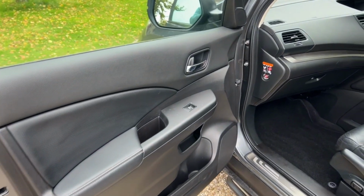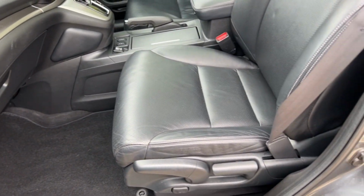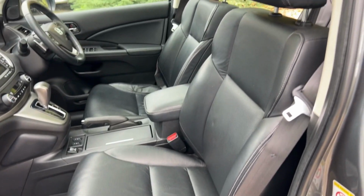The front now on the passenger side, very clean and tidy. Full set of tailored mats. And passenger seat there in very nice condition.